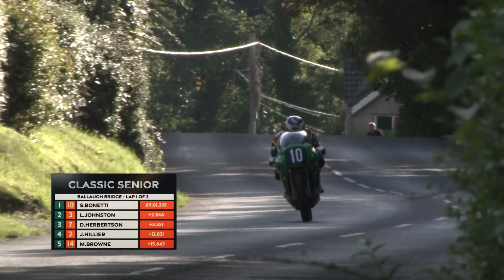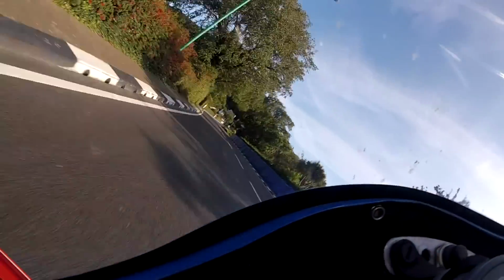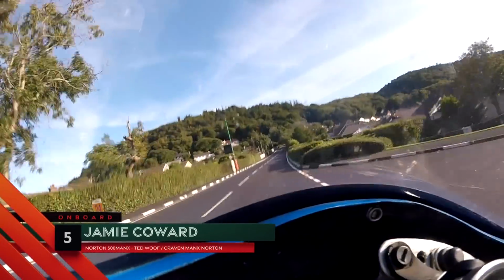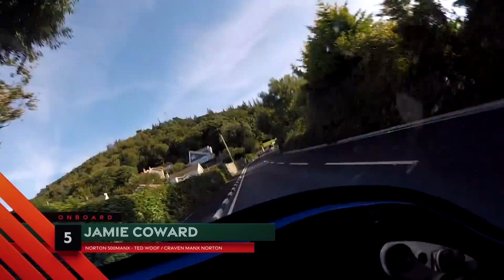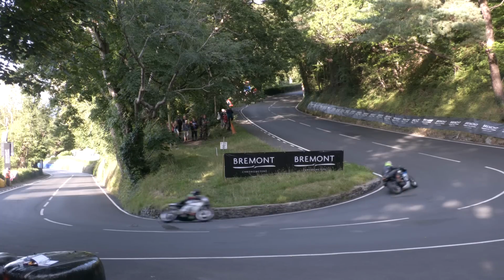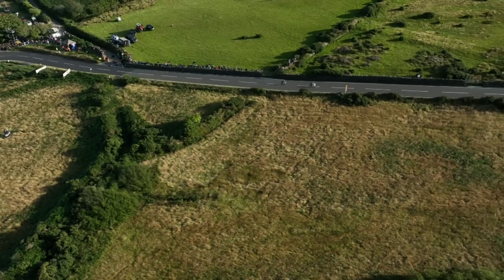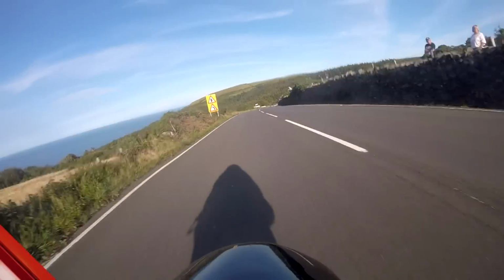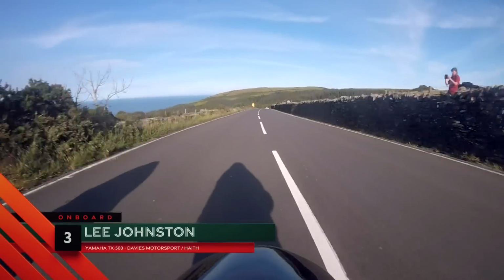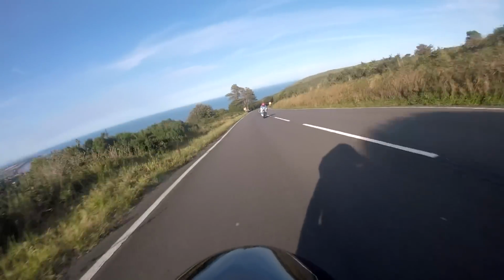Benetti having a glance down, maybe just checking there's no oil on the toe of his boots. It's a common thing to do when you're racing these older classics. But listen to the single cylinder of Jamie Coward. A lot lower revving, those machines are quite a disadvantage compared to the multi-cylinder competition. So corner speed even more important for those bikes. Well, off bridge, it was 6,000ths of a second between Stefano Benetti and Lee Johnston. And Lee Johnston still with James Hillier now behind him again.